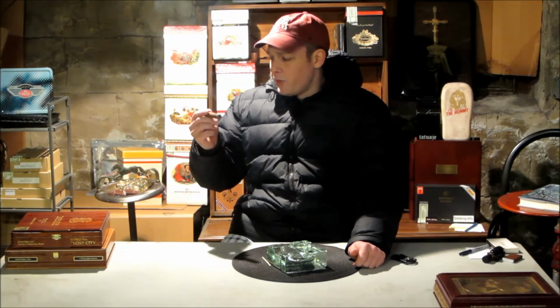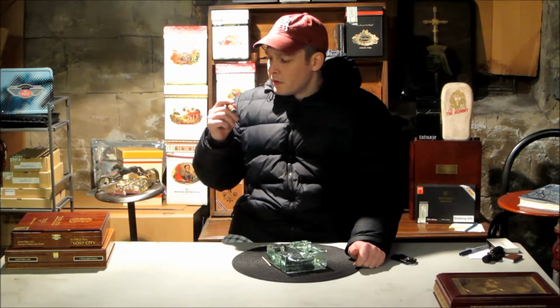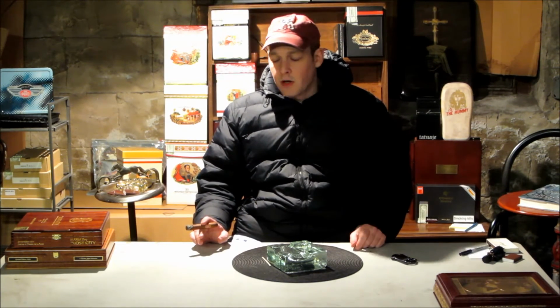A slightly uneven burn right now, but we'll see if it works itself out. These cigars are rolled quick and fast, but in a cabinet of 50, you may get 2, 3 with a bit of an issue, a plug or a burn issue or something like that. For the most part, they're all good.